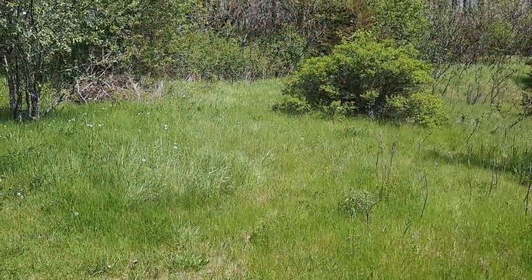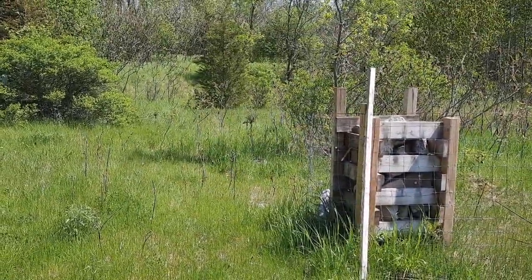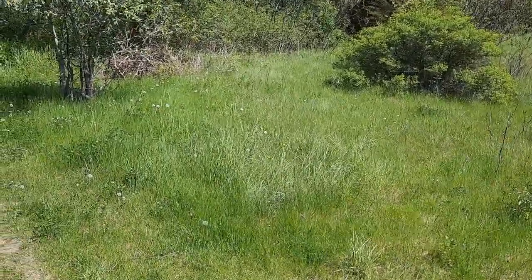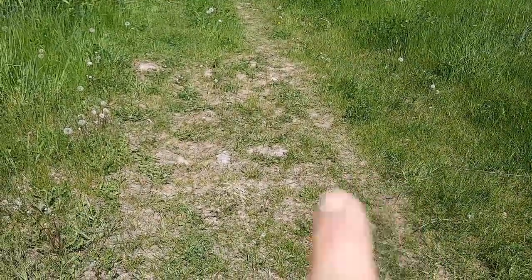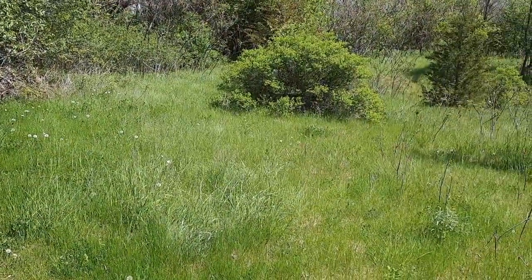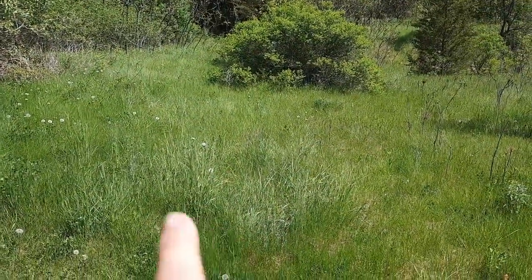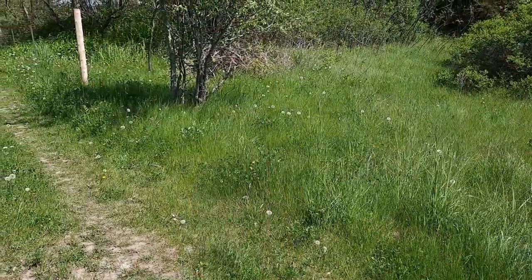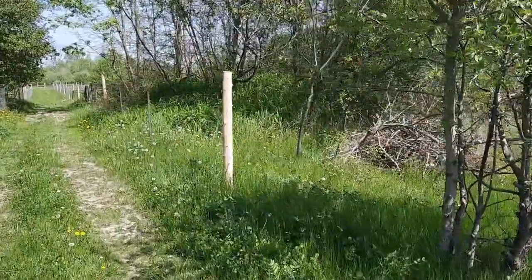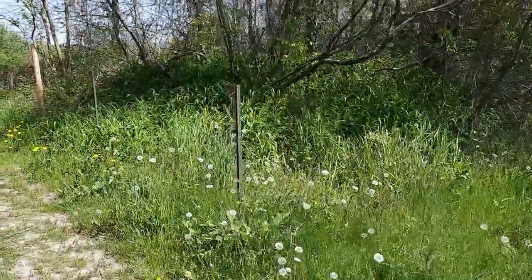So as I was mentioning, right here is where we need another crib. This is the old entrance to the pit. It is stones and stones and more stones. As you can see in the walkway here, we've got stones. This is not happening. We've tried to dig this with the auger. It does not work. So we need another crib here and a T-post here. But otherwise, everything else is in for this stretch, including the T-posts. Might have to come and mow that grass there just to get the fence in.